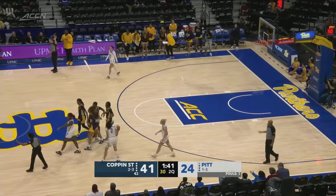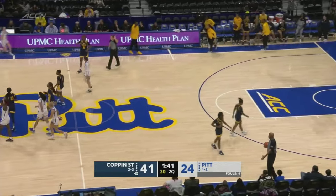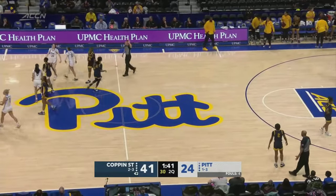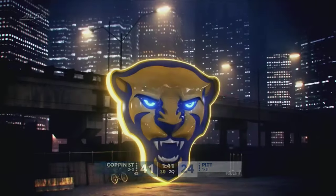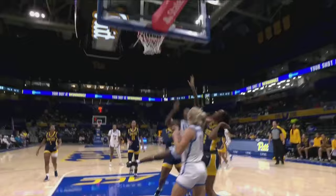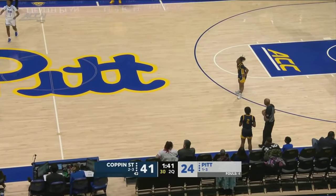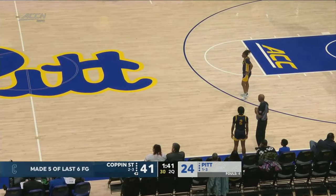And another foul on the Panthers turns it over again. That is their eighth turnover of the afternoon, and they are struggling here in the second quarter. Yeah, a couple offensive fouls there. You can see just frustration fouls, not what you like to see for this Pitt squad, especially with the way Coppin State is shooting the ball, shooting 60% right now from the range, and don't want to turn it right back over in their hands.